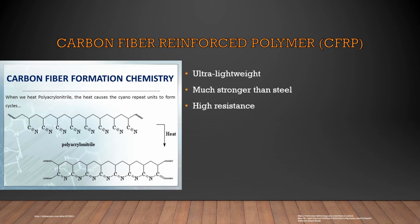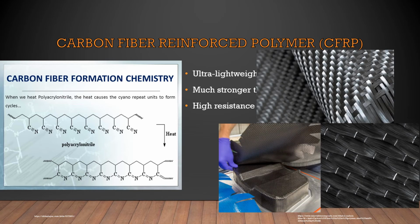Last but not least on the agenda, we have carbon fiber reinforced polymer, or CFRP for short. This polymer is made from heating polyacrylonitrile, which transforms it from a single linear strand to a double-length strand ladder polymer. CFRP is 5 times stronger than standard steel and twice as stiff while offering much lighter weight, making it an ideal material for manufacturing. Furthermore, it also has favorable properties like high tensile strength, high durability, and high corrosion, chemical, and temperature resistance.